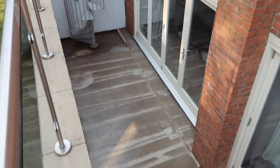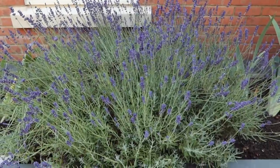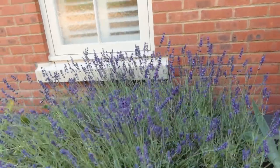We are almost ready for the slabs to be installed. Lavender's in full swing as well. Looking good.